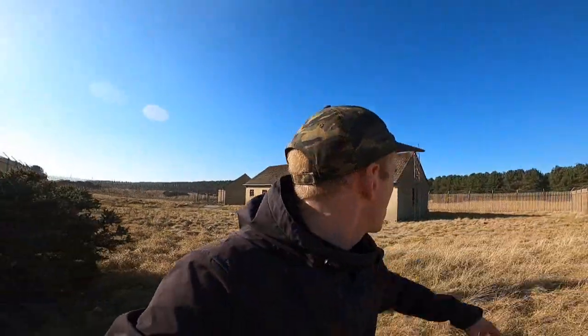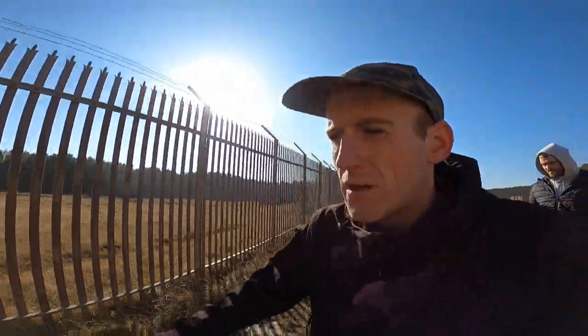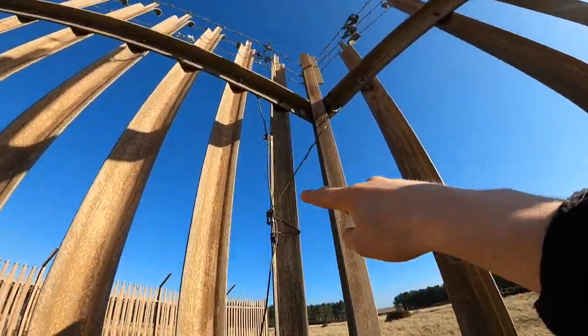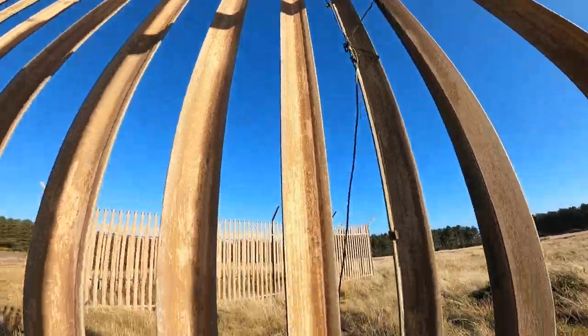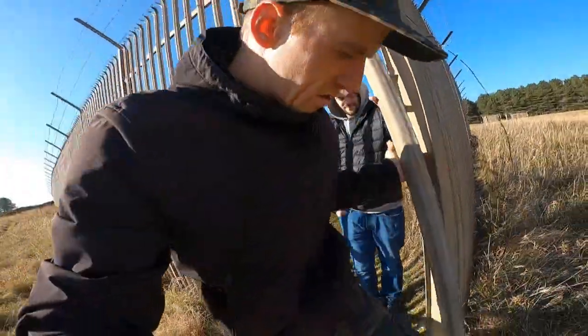Because like this fence and stuff, it's all metal. It'll probably be easily scrapped in the future. Look how all this is linked together with these earth cables. Sneak through the fence there, folks. Crazy scenes out here. But anyway, folks, it's been a cool adventure.